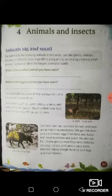Right? Look at the picture. There's a tiger in the jungle. Right? The tiger takes care of itself. They find their own food and they take care of their young ones. Now, let us keep reading.